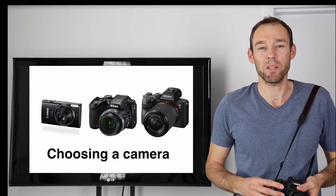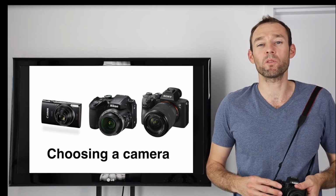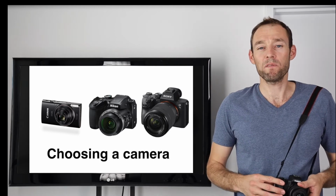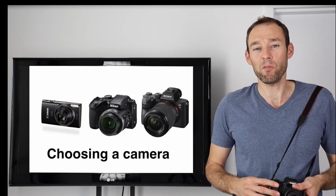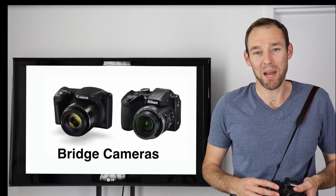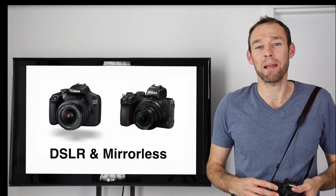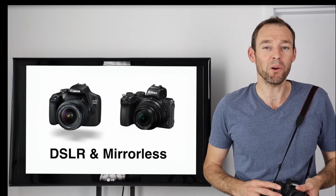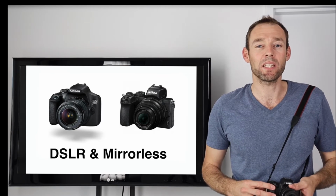A good starting point is to know what type of camera would suit your needs. Then you can start narrowing down your choices. There are 5 main types of popular everyday cameras: smartphones, point and shoot compacts, bridge cameras, and finally DSLRs and mirrorless cameras that enable you to change the lens. Let's take a quick look at the advantages and disadvantages of each type.